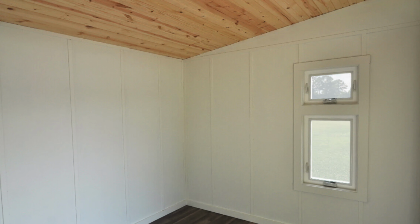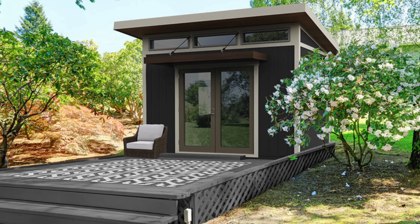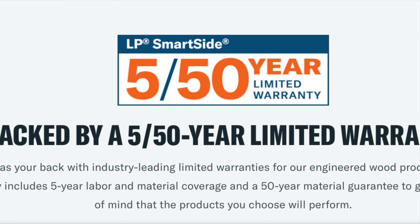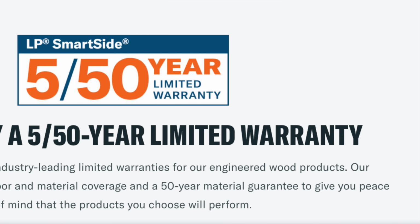Now the outside of the shed is wrapped in SmartSide by LP, or Louisiana Pacific, and that is backed by an industry-leading warranty. These guys from LP have a 5-year labor and material coverage warranty, but they give a 50-year material guarantee. Here's where things get really good.